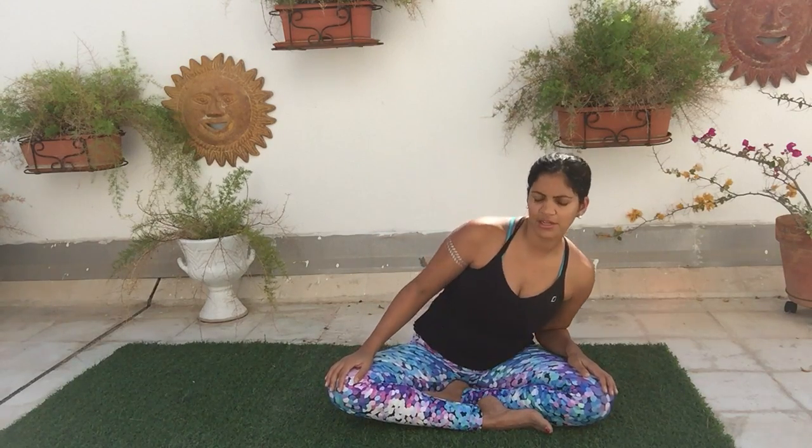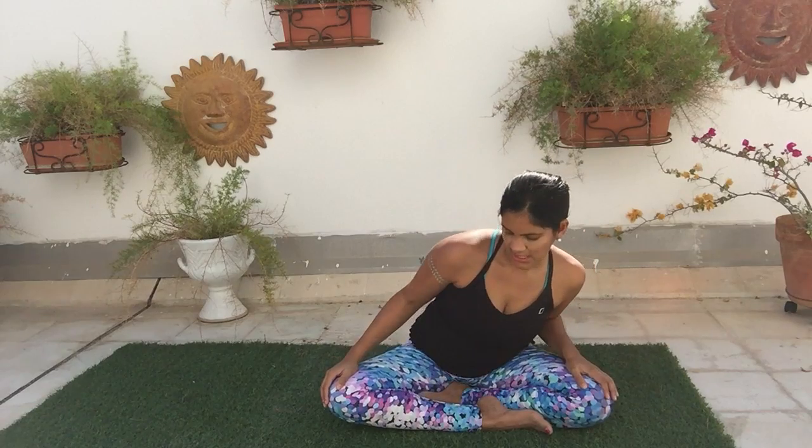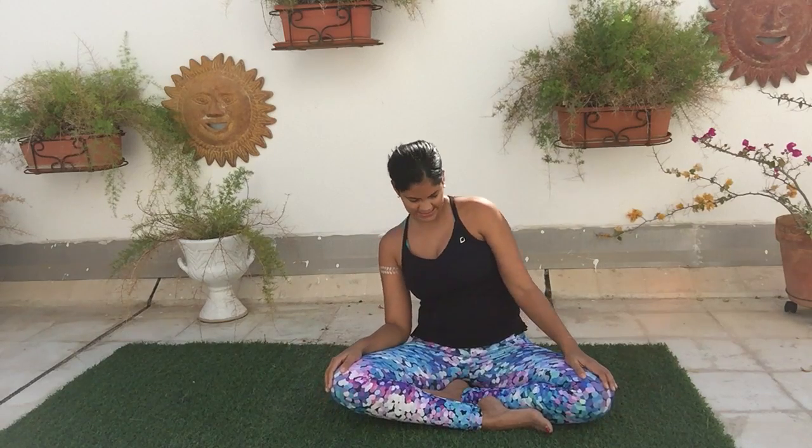So what you're doing here is you are stretching out your quadratus lumborum muscle that is alongside your lower back spine, that could be pressurizing the bones. And you're also helping your ligaments that align your spinal bones get a little bit more circulation and release.